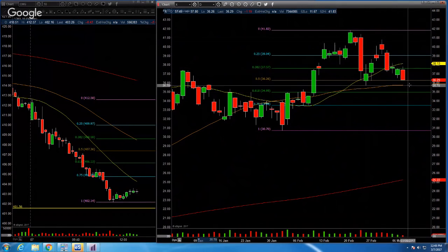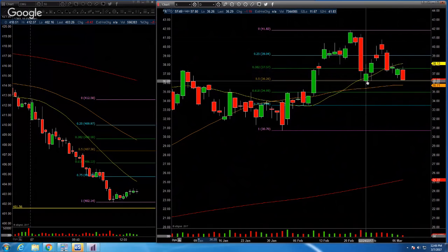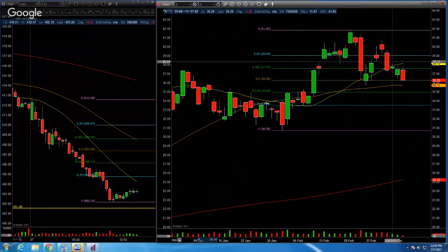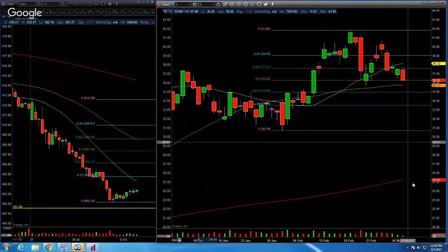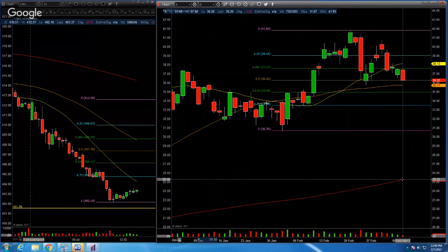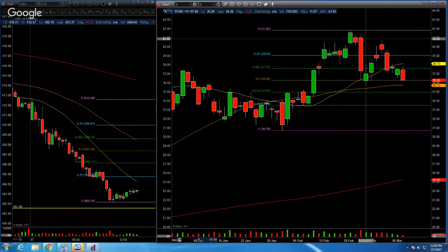Look at that. Four days of just bleeding. And look, inside bar, closes below. Boom, right back up. Sucks everybody in. It's the Trump trade. Now they're taking them to the house. I still think this is going to 25. So be careful with that one.